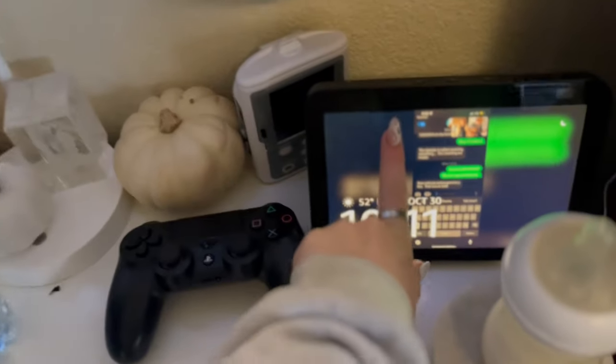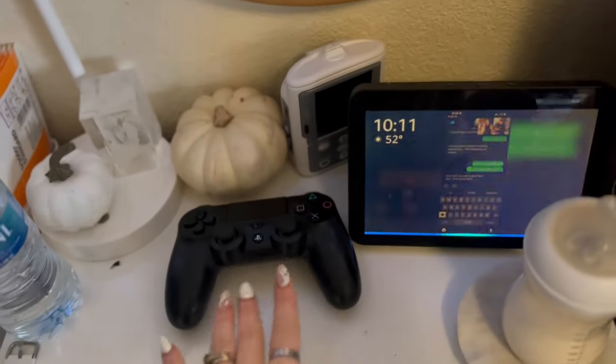And then this is like an Alexa type thing. I play PlayStation, if you don't know. And then this is all of my medical supplies. If you don't know, I'm chronically ill, so I post a bunch about that too. So later today you'll see me do my infusions and flush my lines and stuff like that. I have another one too. But yeah, so now we're going to go get some Starbucks.